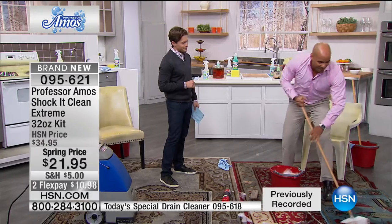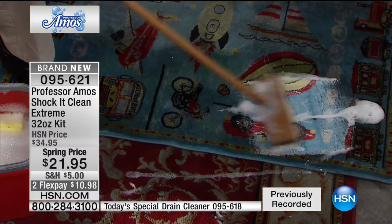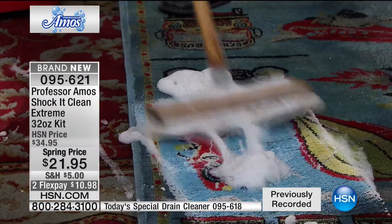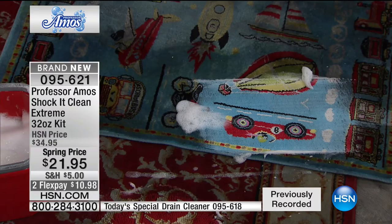If you've got a favorite rug in your kid's room, you don't need gloves or a mask. This is no toxic chemicals. It's non-toxic, biodegradable, and look at the results. In your kid's rooms, in the bathroom, your favorite rug in your room, knits, tweeds, or blends. I'm talking about that Berber carpet, that shag rug. Somebody out there say hallelujah. Look at that. Look at the color.